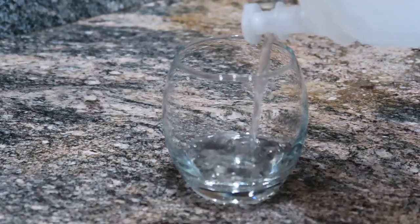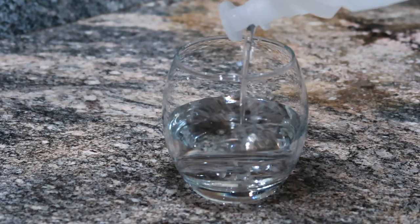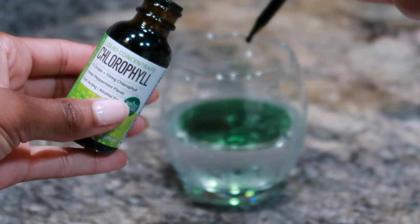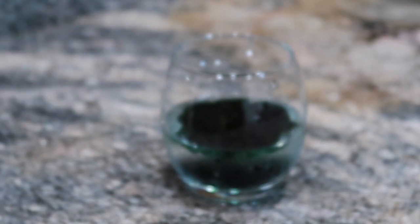So before I get in the shower, I like to drink some chlorophyll water. I got mine from Whole Foods. It is the liquid concentrate and it does have a slight minty flavor. I add about 15 drops as per the instructions. It recommends to drink it about 1 to 3 times per day, but I just drink it once. I prefer to drink it before I start my shower routine because it does stain your teeth, which is why I'm drinking with a straw, but it doesn't last. You can always just brush your teeth.